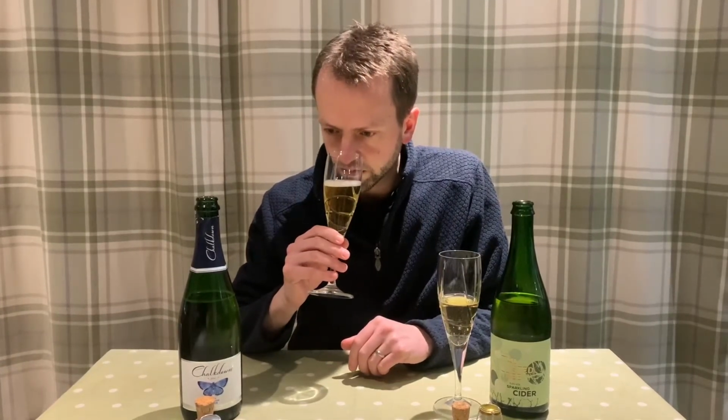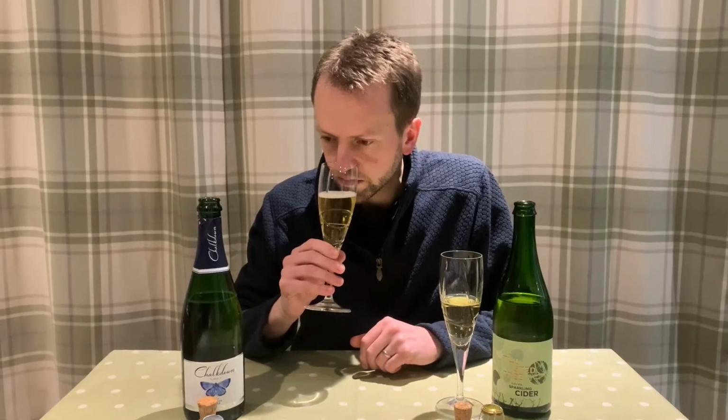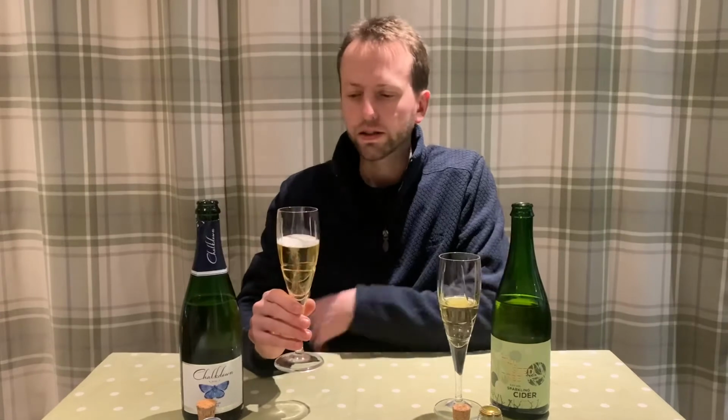This has got a lot more fruit on the nose, a lot of elderflower, and it's more floral. There's also that, if you get champagne or prosecco, that biscuity, well, I don't know how to describe it. Yeah, kind of bready note that comes from having time aged on the lees, as you do with sparkling wines. But yeah, right, let's have a taste.